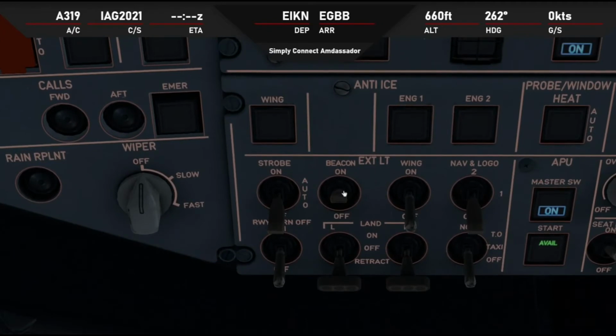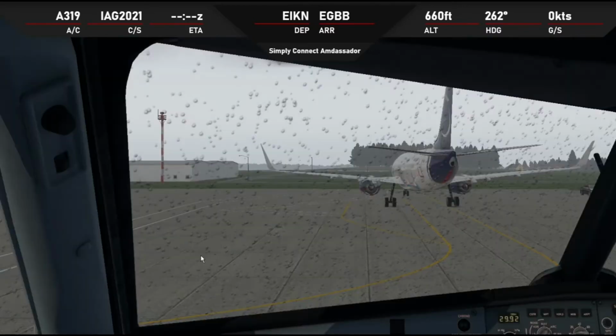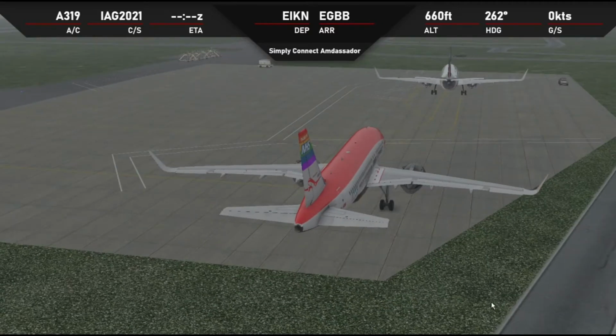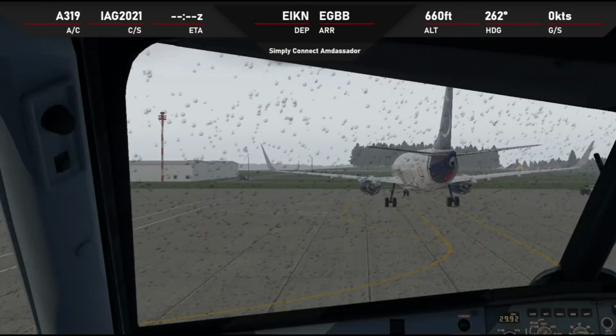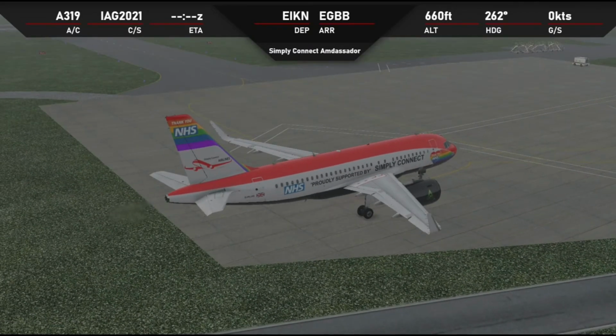Let's get the APU on. I think it's already on. Otherwise there a plane suddenly appeared in front of them. Where's that come from? Anyway. Right, let's call on Pilot ACC to request, let's do it there.